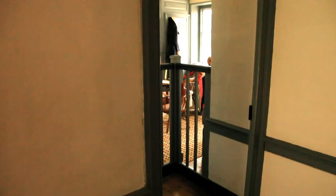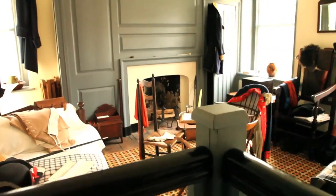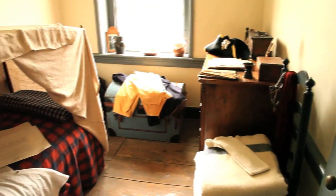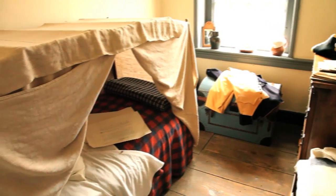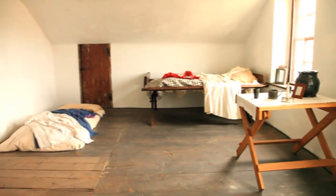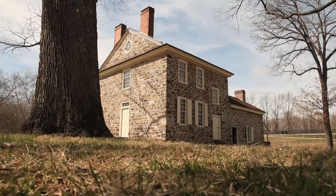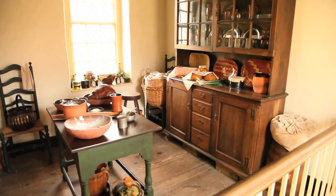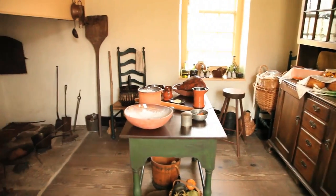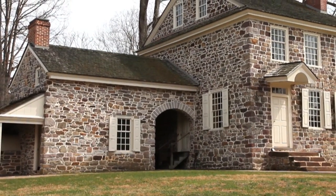And then up there, it's set up as the three bedrooms: a private one for the general and Mrs. Washington, and room for some of the aides-de-camp like Alexander Hamilton. One is set up as a guest room for a general who visited here in May, which could have been a rotating room. And there's a third floor, which would have served for maybe extra sleeping space for some of the staff or servants. Outside is the detached kitchen, separated from the main house by the breezeway. That is where the laundry, the cooking, and the baking all took place.